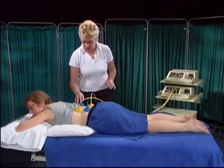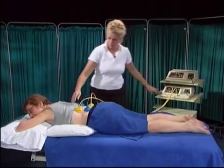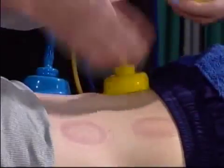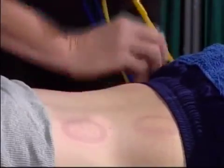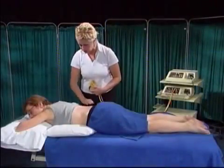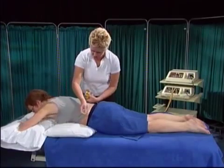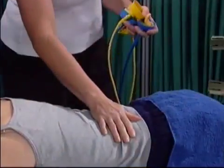Okay, Julie, that's finished now. I'm going to just turn the suction off on your back. Take the suckers off. A suction can leave a few red marks, but they will soon fade by the time you get home this evening. Okay? So if you just pull your top down. There we go. If you'd like to get yourself up and get dressed. Okay?